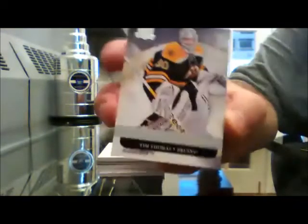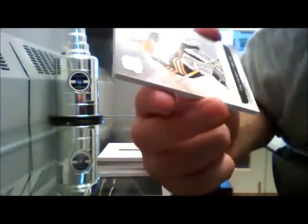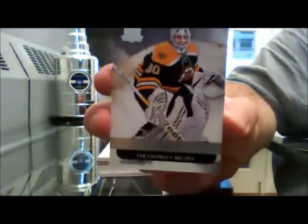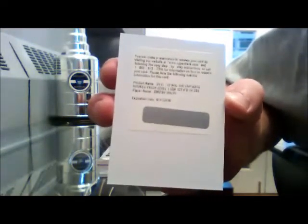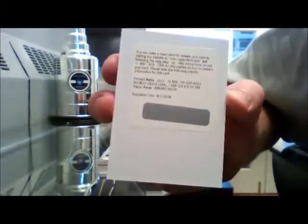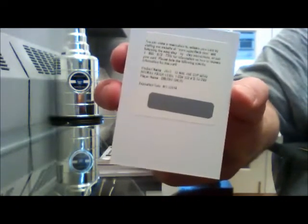Start with the base card for the Bruins of Tim Thomas. It is numbered 198 out of 249. And we have an auto rookie patches numbered to 249 of Dmitry Orlov. That card goes to Washington. Dmitry Orlov, patch auto rookie.